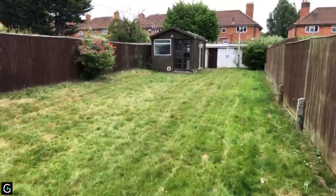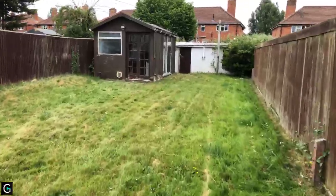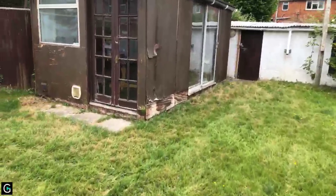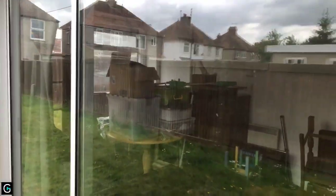And I'm just going to wander down. So you've got a couple of outbuildings down here, really good sized sheds, both would stay. So we have the wood shed here, a wooden build shed. Sliding doors, loads of space. Apologies for catching myself in the reflection.